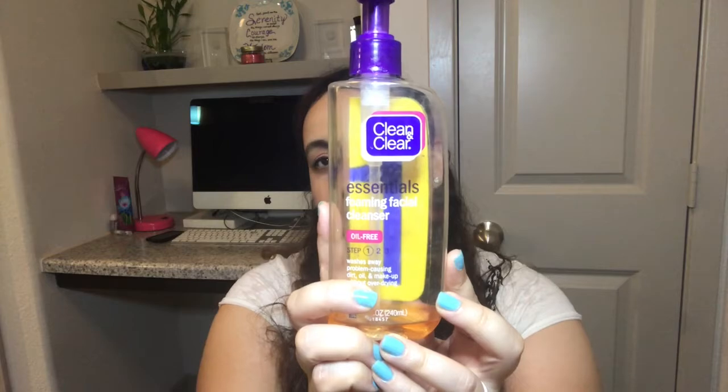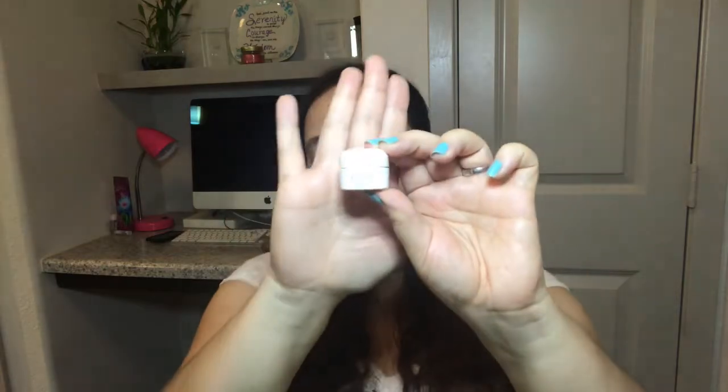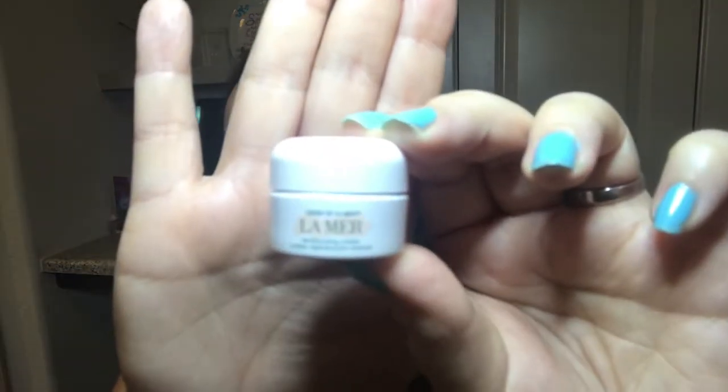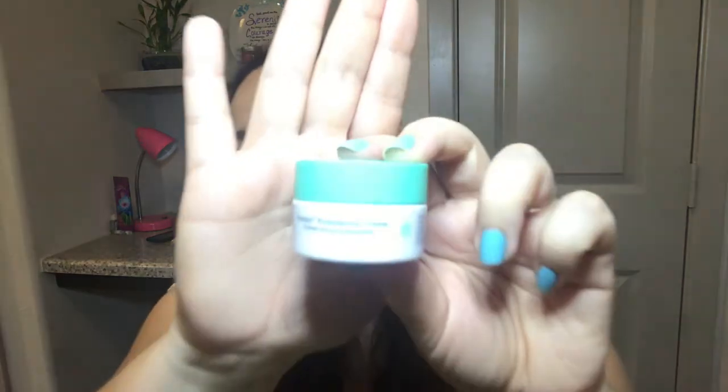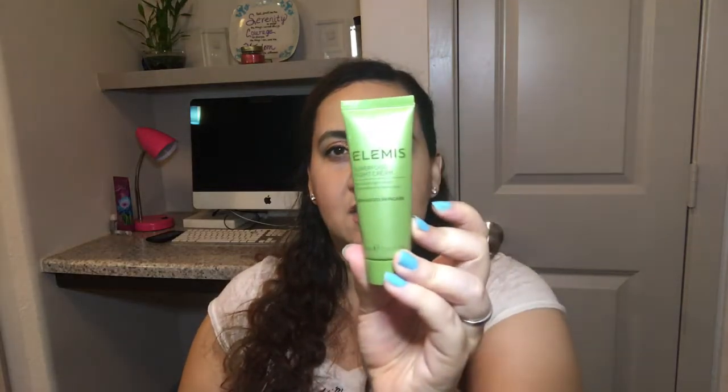We have the Clean and Clear Facial Foaming Cleanser. We have the Sol de Janeiro Bum Bum Cream, which is infamous. And then we have the Lemire Moisturizing Cleanser. I know it's super tiny, but we'll put that there so you guys can take a look at that. And then we have the Drunk Elephant Peptide Cream, and we'll see if that helps you at all. And then we have Elemis Superfood Night Cream. You guys can take a look at that one. That was really good. And then we have the number 7 Booster Serum.